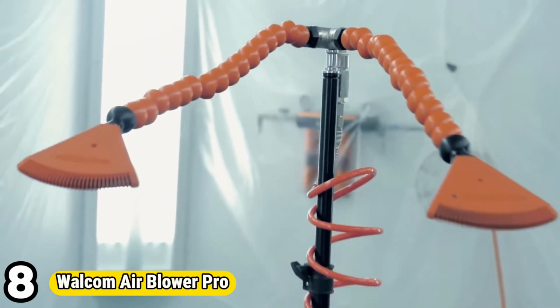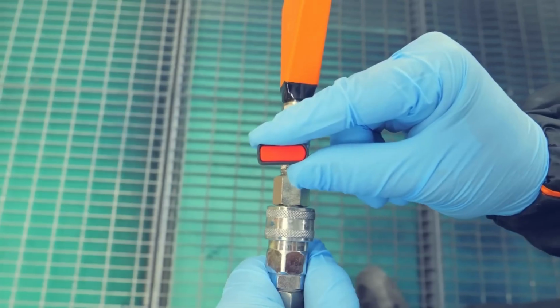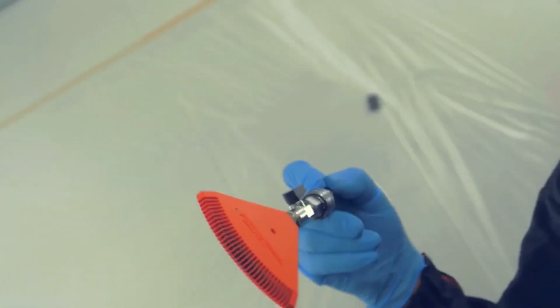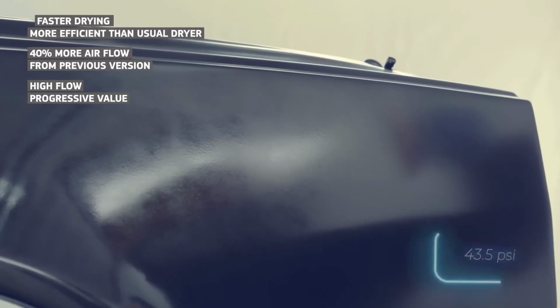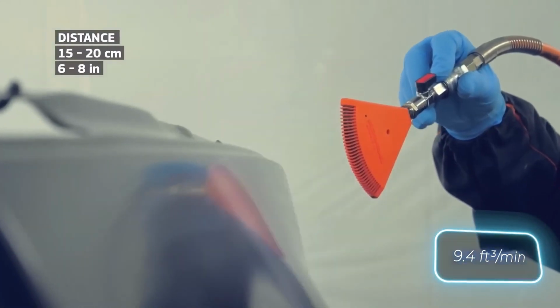Number 8. Wallcom Air Blower Pro. The Wallcom Air Blower Pro is a tool for drying surfaces, specifically suited for basecoat applications. It generates a continuous stream of warm air, reaching temperatures around 70 degrees Celsius, 158 degrees Fahrenheit. This helps to accelerate drying without damaging the basecoat.